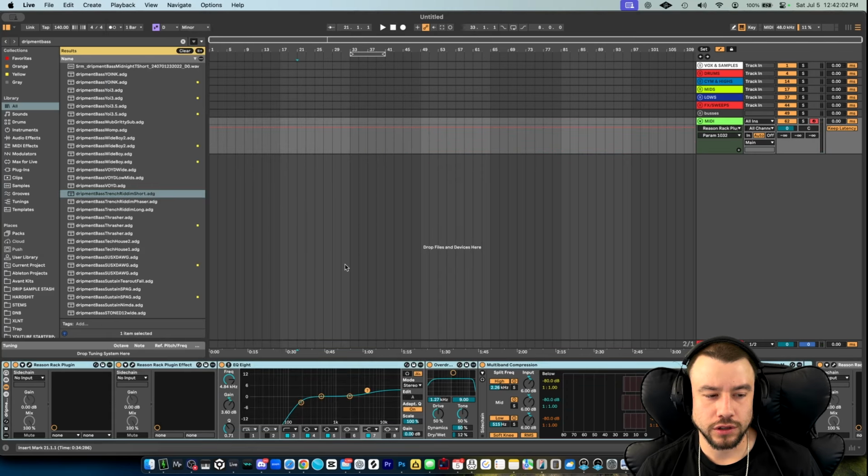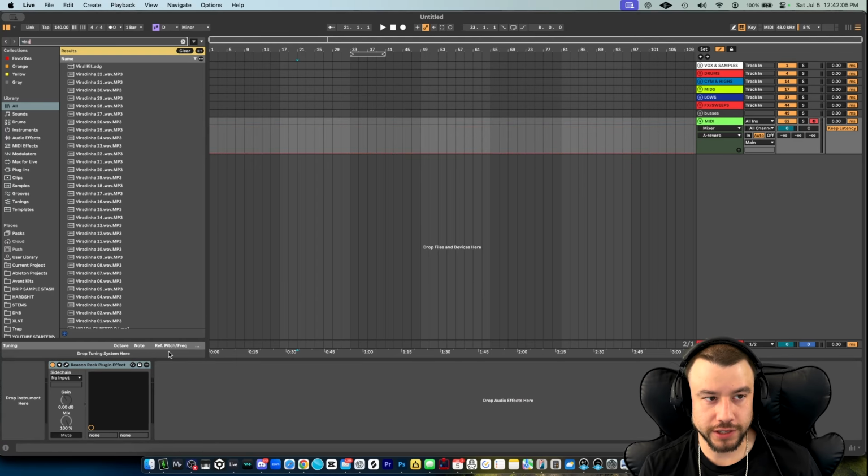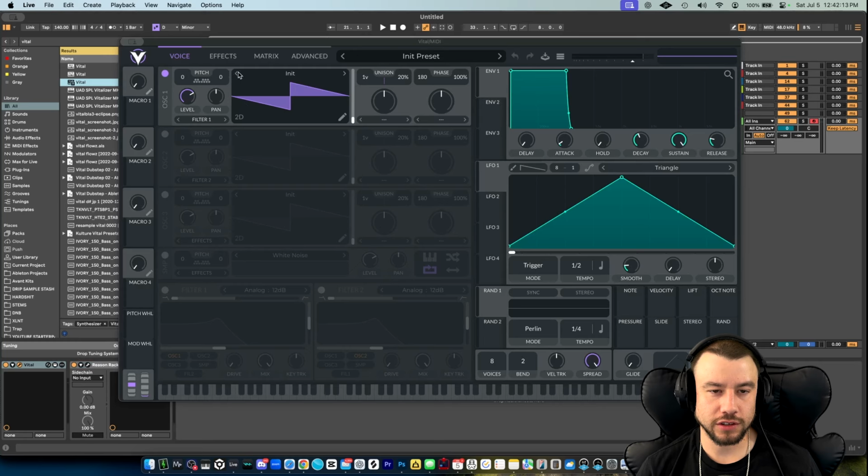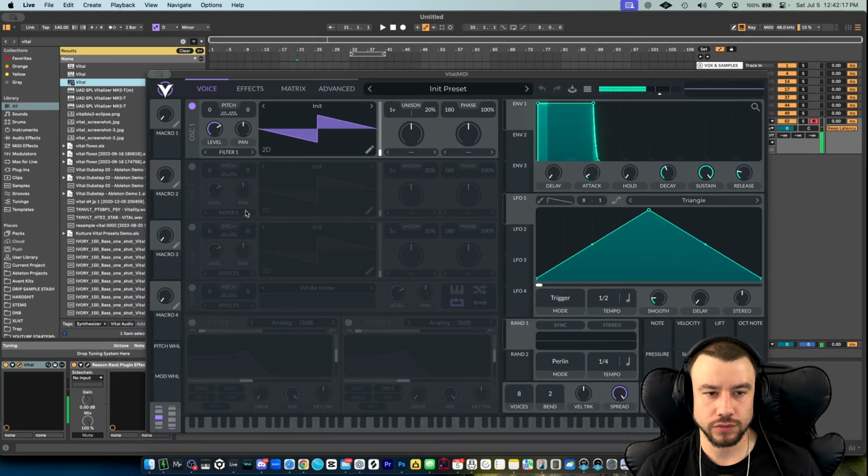There is the free synth, which is Vital. And if for some reason you can't afford any of these paid plugins, you can get Vital and have access to wavetables, and you can start making sounds. You know, as soon as you want, you can change. You have wavetables to go through.